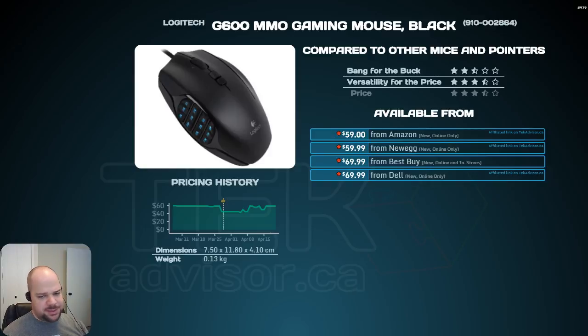The price dropped at Walmart on that MMO gaming mouse. It's now $60. And I do have that one. I kind of liked it.